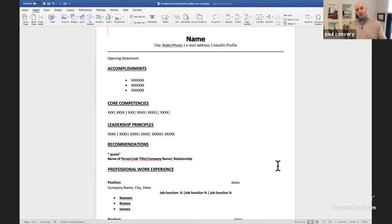So I'm going to start by putting on the screen the resume template that you should all consider using when you're starting to build out your resume or refine your resume. So I'm going to start right from the very top. You've got your name, city and state. We don't need your full street address, just need the city and state. We need your phone number, your email address, as well as your LinkedIn profile link.